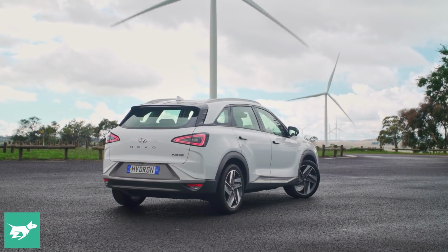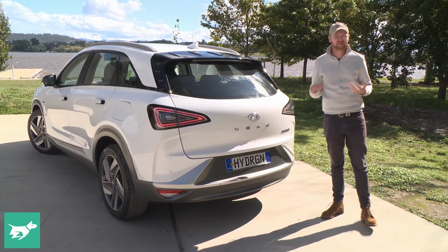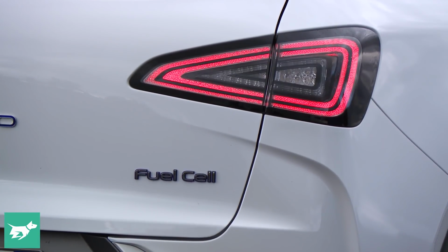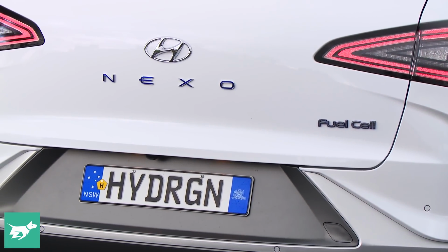Around at the back end of the Nexo, you find what's probably this vehicle's most distinctive angle. The front end kind of looks like a modernized Tucson to my eyes, but this is really quite unique with these tail lights, which are really quite special actually, and the spaced out badging that runs along the center of the boot in blue with silver chrome surrounds.